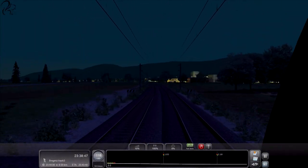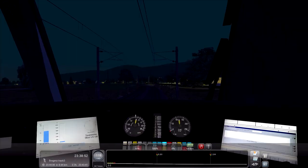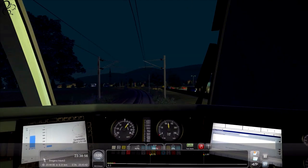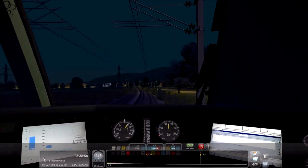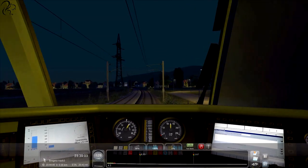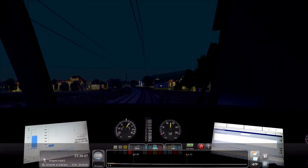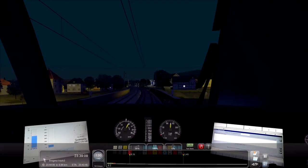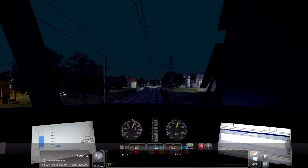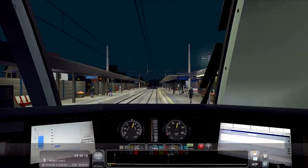Nighttime training. It does look good, doesn't it? The lighting on that track is just lovely. Let's get up to 140. Not difficult when you're going down a slope. ETA 23:43. Need to get there. Oh, blimey. I'm behind. Is it because I wasted a few valuable seconds on the platform? It could be, you know. I didn't leave exactly on time.